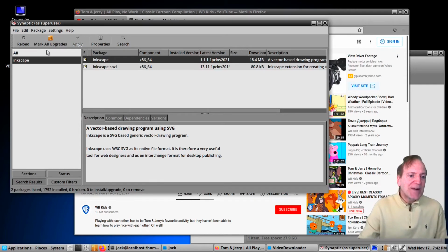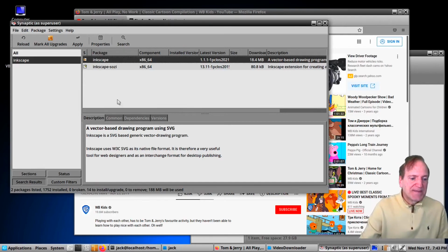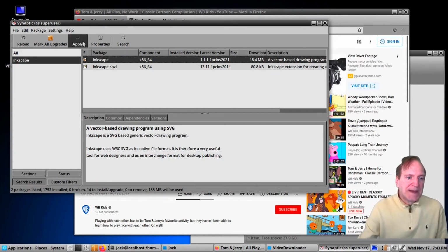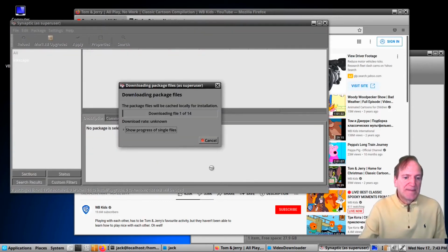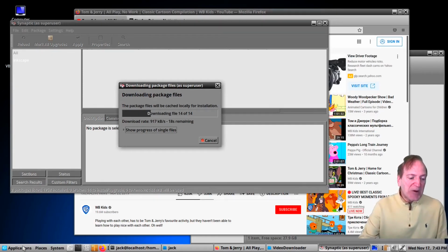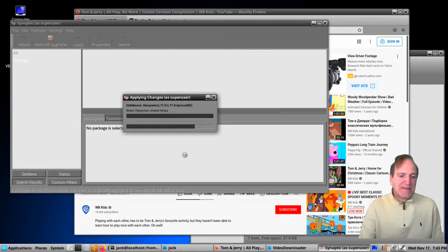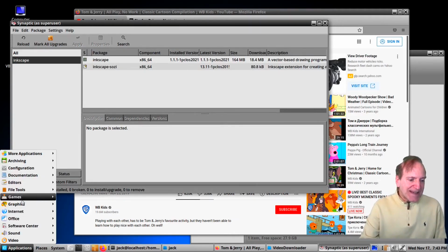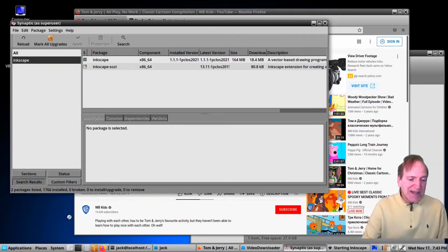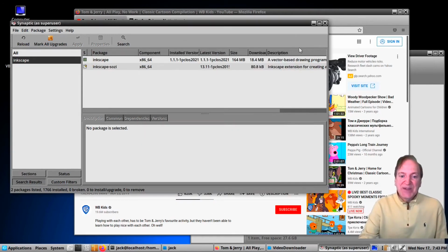So if I wanted to install that, all I'd have to do is mark for installation with a right click, hit mark, apply, and apply. And there we go. Downloading and installing our Inkscape. And that should show up here under graphics once it's installed. And that's all there is to it. Complete. Go to graphics and there we go. We got our Inkscape. Easy peasy. Loving it. And again, the newest version.